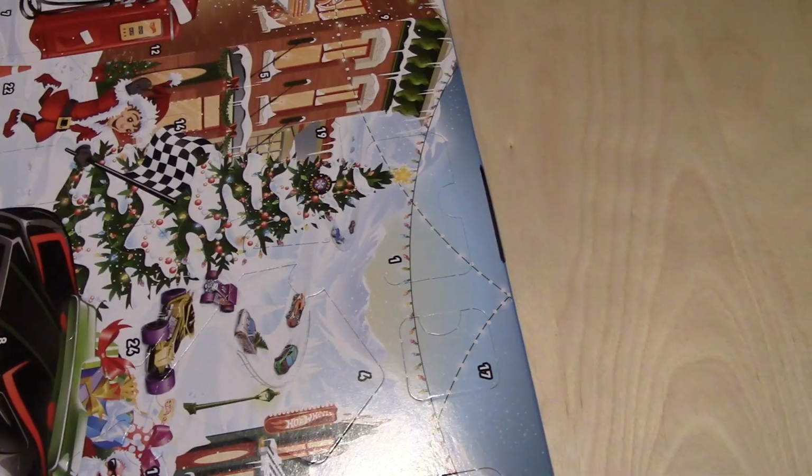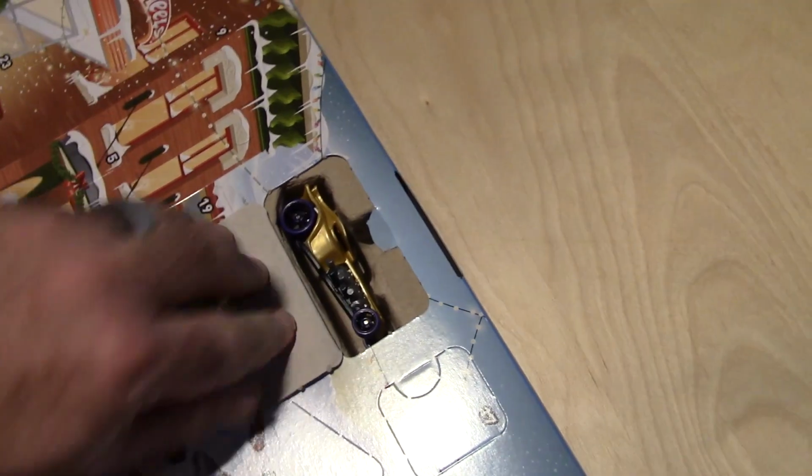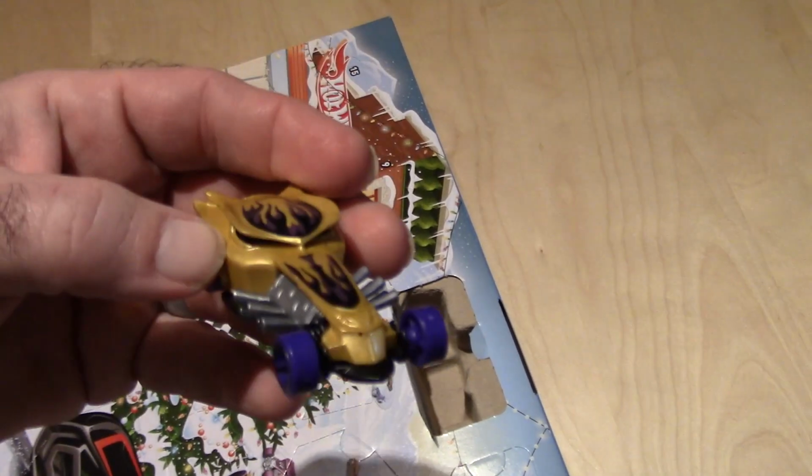Okay, number 1. Here we go. Hopefully these don't take fingers of steel. It doesn't look like it. Oh, look at that. Got a fancy race car. Wow.